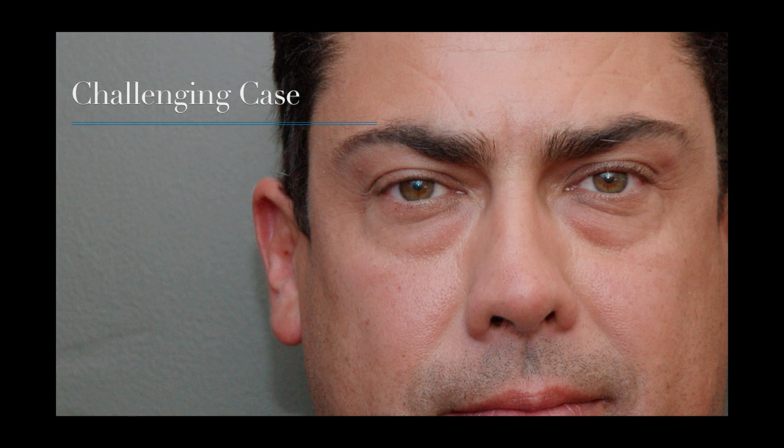And this is an example of a challenging case where we've used fillers. It's challenging because he has several things going on under his eyes. He has thin skin, which makes the area dark. We can't treat the thin skin. He has a deep tear trough. He has bulging fat under the eye, and he has low cheekbones. One of the advantages of our office is that we're able to offer him a combination of non-surgical and surgical options for this tough case.